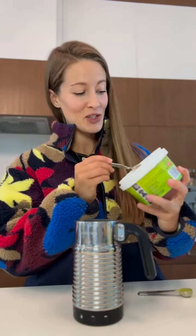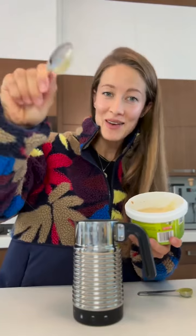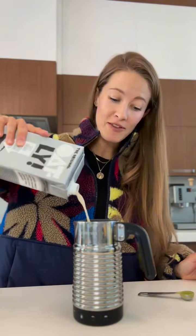Raw honey for a sweetener. If you get your honey local or from farmers markets, you know it's gonna taste amazing. Plus, you're supporting local farmers and bees, and you know that it's real honey and it's not cut with something. I do half oat milk, half hot water. And we froth.